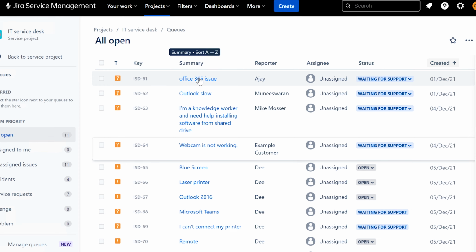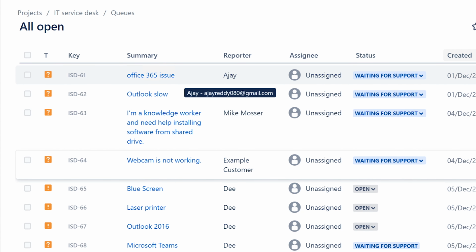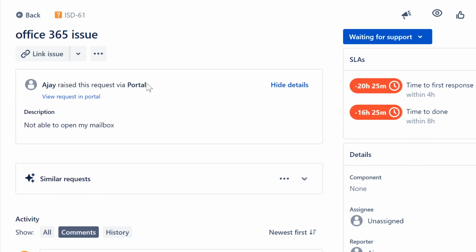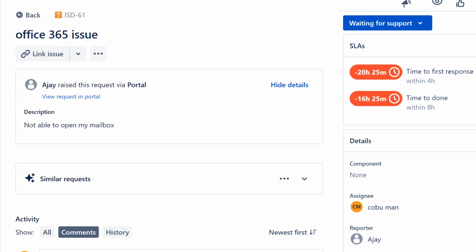Okay, so the first one is an Office 365 issue from AJ. Thank you, AJ. I really appreciate you submitting this ticket. First things first, always assign a ticket to yourself so you can get credit for it. You don't want somebody else to be working on this ticket as well or take it from you while you're already working on it. So AJ's ticket is about an Office 365 issue, and it says not able to open my mailbox.